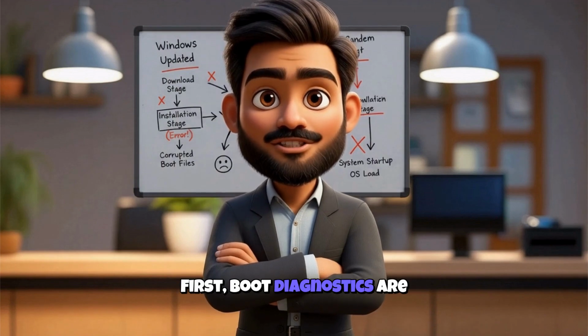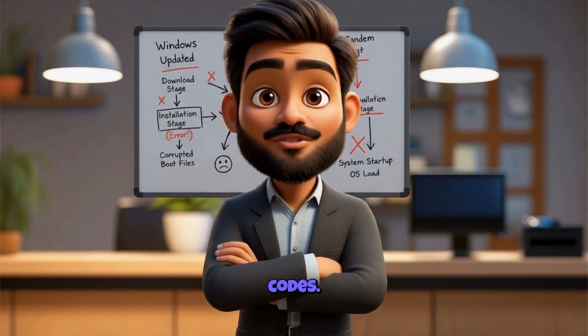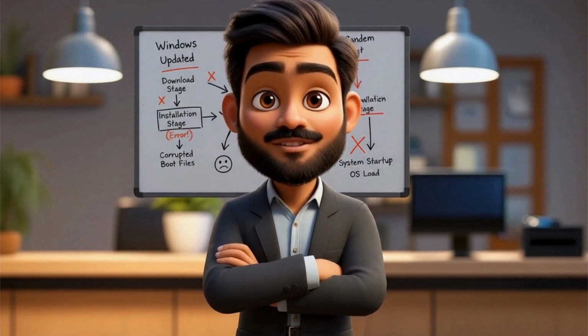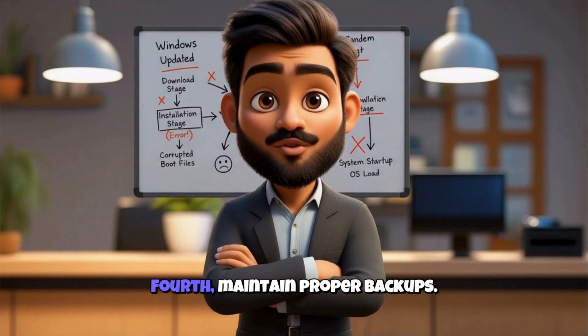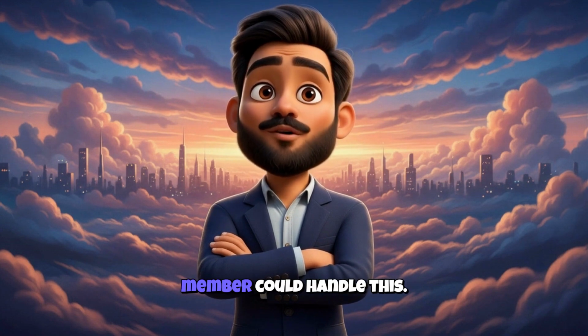First, boot diagnostics are your best friend. Enable them on every VM. Second, know your error codes. 0xC000000E means BCD corruption. 0xC000000F means missing boot files. Third, practice offline disk repairs. Fourth, maintain proper backups. I updated our runbook with the detailed recovery steps. Next time, any team member could handle this.